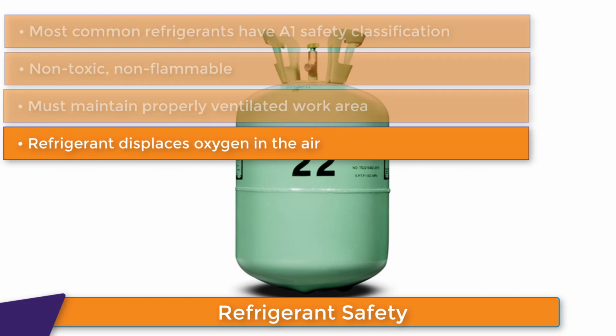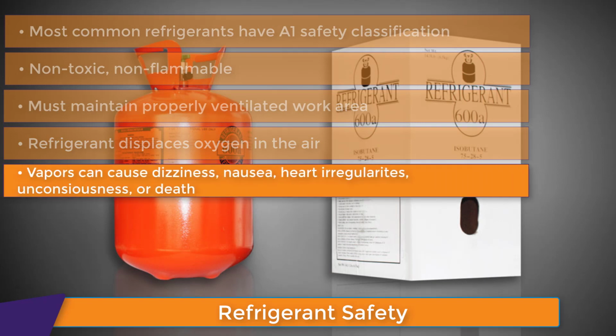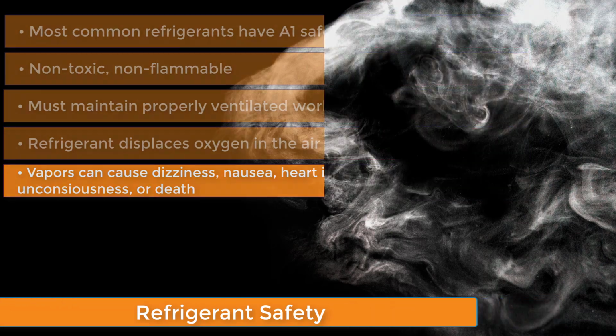In the event that refrigerant leaks into a confined space, it will displace oxygen in the area and could cause suffocation of the technician. Even inhaling the vapors can cause dizziness, nausea, heart irregularities, unconsciousness, or even death. If you have a release of refrigerant, it's going to be really important to vacate and ventilate the work area and don't return until the levels are safe.